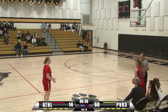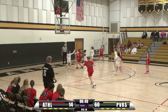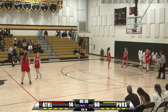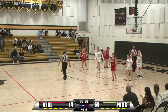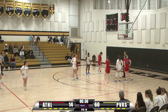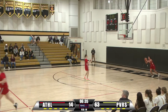All right, Athol ball over there on the Pioneer bench. King will take it out. No, Ava Martin tosses it up. Athol gets the rebound. Stolen away by Leah Potter, given over to Haley Ring. Takes it down there and will get two. Ring gets her extra point.